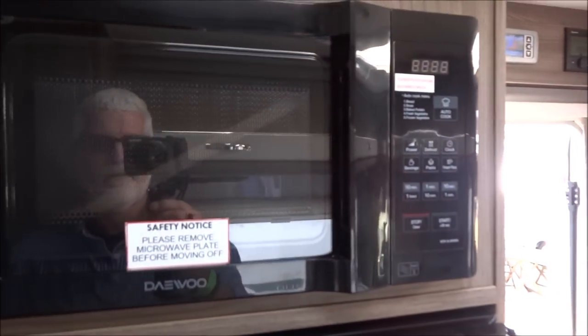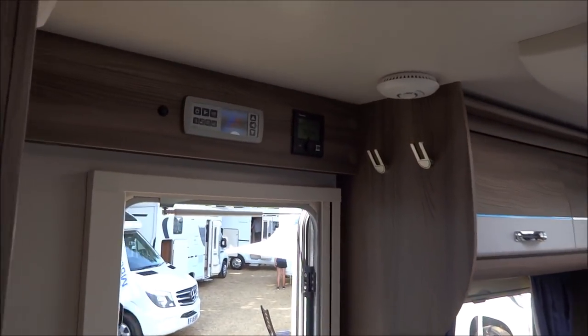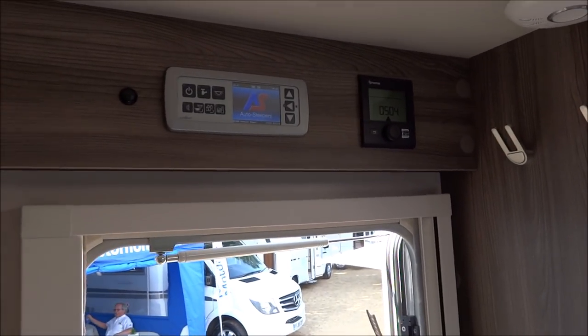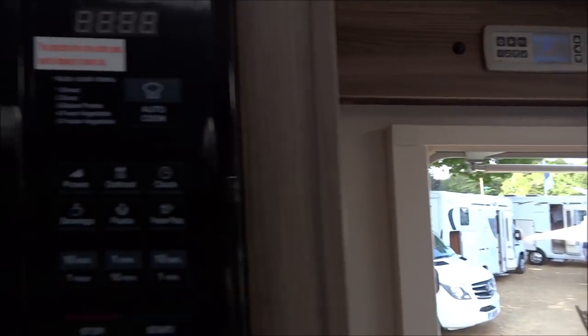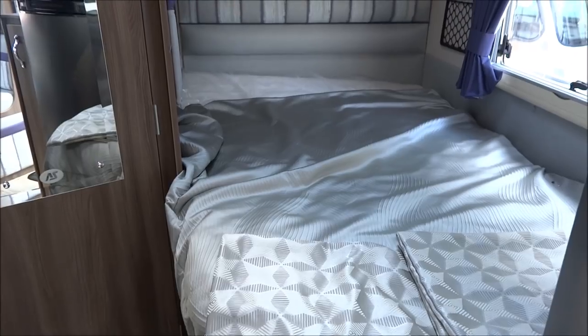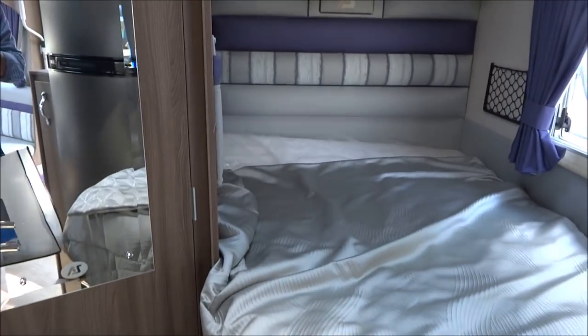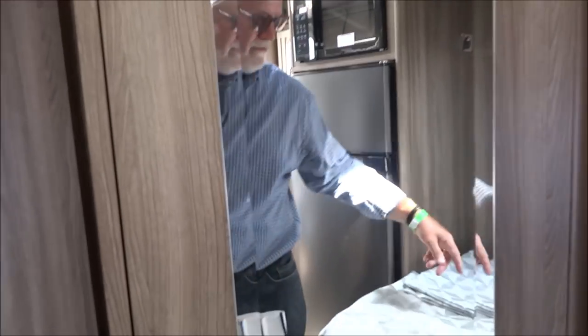Sensible place for the microwave. That's not out of heat, right? What is that? Blue. Truma. Truma heating controls are up here. French bed. It's quite long but narrow at the end, Sue. Is it the same length as ours? It's quite narrower than ours at the end.